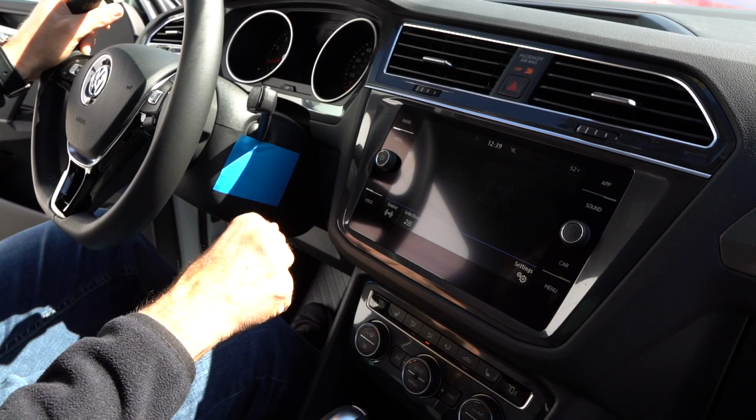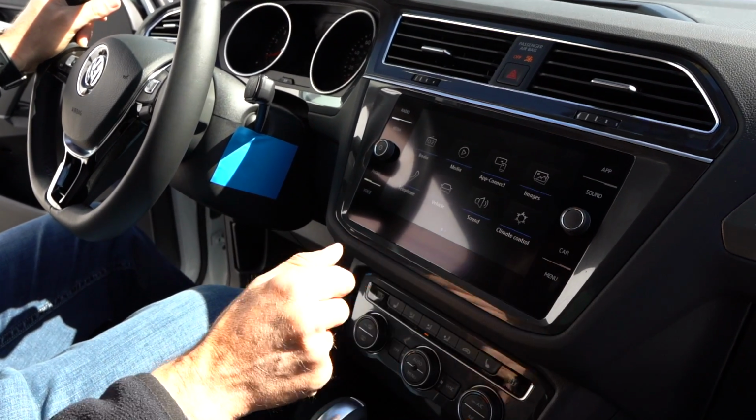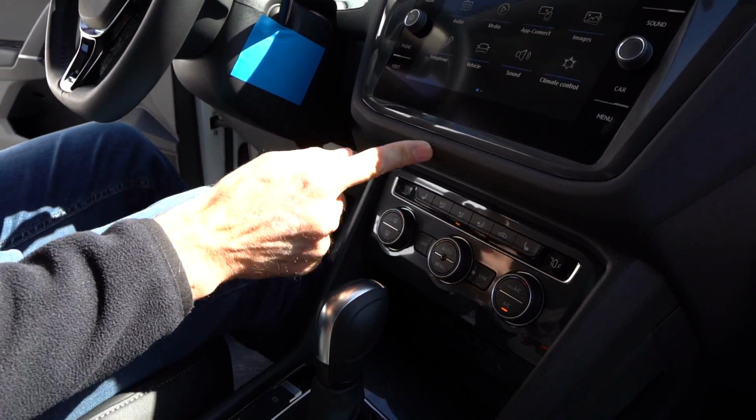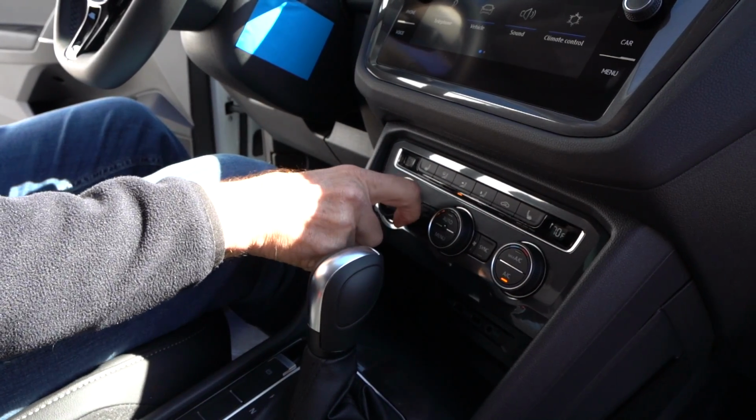You know, you could go back to media. We could go through our different hookups there and whatnot. So that's really the nice thing, is that it is easy to work through. Now, as we come down, soft material, you have your dual climate controls, easy to see, easy to get to.